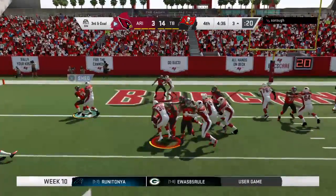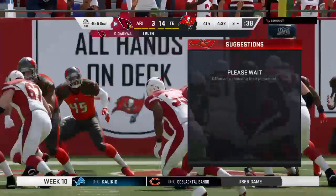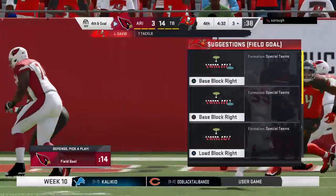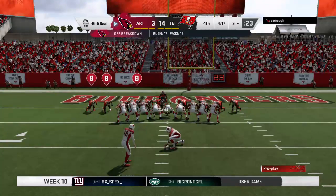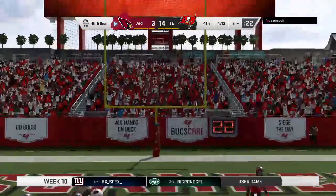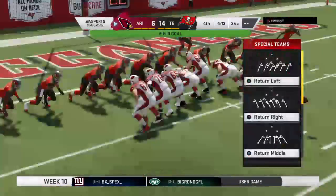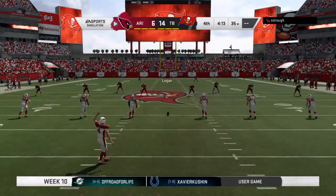Now a carry here for Orleans Darkwa. And he won't be close to a 1st down as he runs into a wall right around the line of scrimmage. No gain on the play that time, so a big stop, and it's going to leave him with a 4th and goal. And the kick by Gonzalez, he is good. And a 2nd field goal here cuts their deficit to 14-6 now.